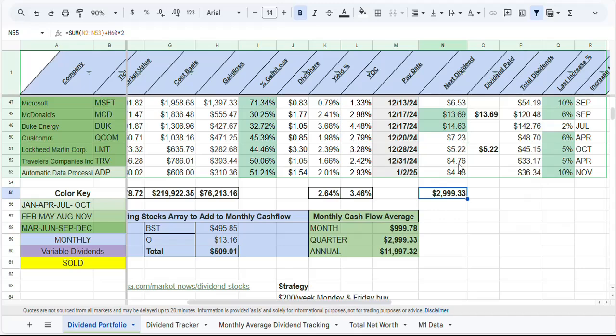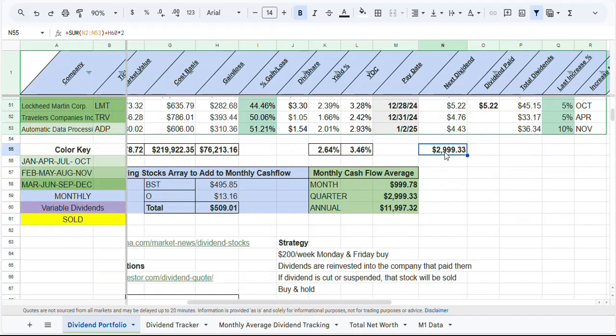When you add up this column, I'd add them in twice to get the quarterly. So here is the monthly cash flow average, $999.78, very close to the 1,000 mark. We'll see if this update changes that and puts this at over $1,000, and then it would be 3,000 for quarterly and then 12,000 for annual. We'll see. I think it's going to be pretty close to pushing that over.